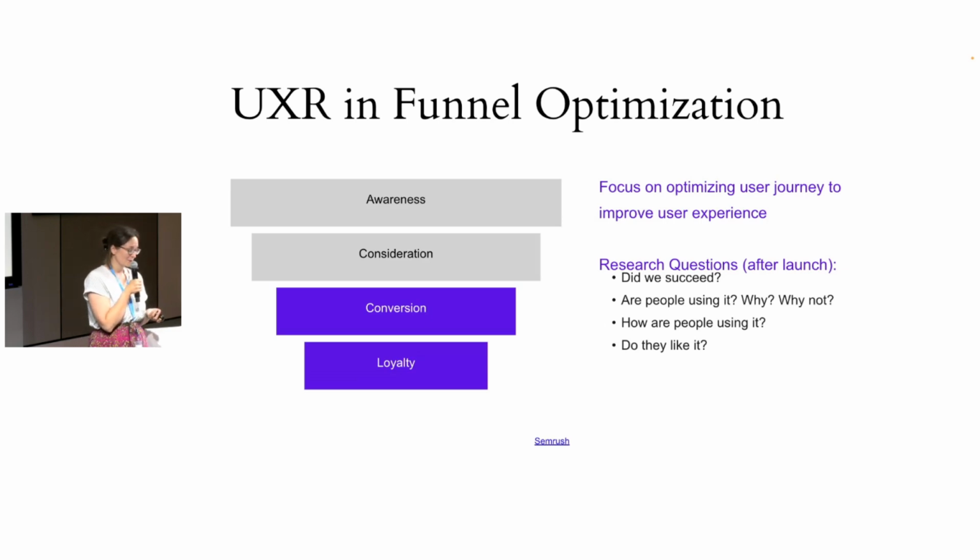So this is where I was actually involved, trying to understand the user's behavior and improve the product. That's also the moment when we are working the most with UX designers.